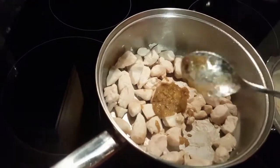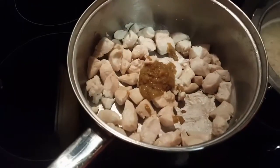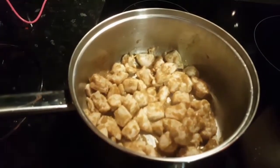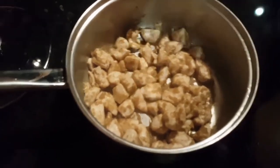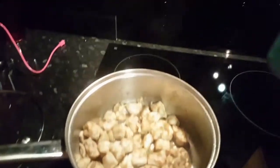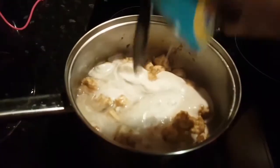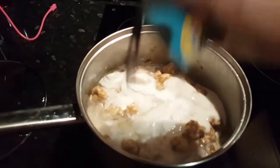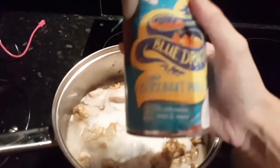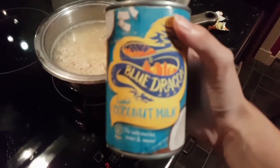I'm going to cook that in for a wee minute or two. And then I'll show you the other stuff I'm going to add. So I've let the Thai green curry paste cook in for a minute or two. Now I'm going to add the coconut milk. Yummy. It's the light coconut milk, Blue Dragon. Focus, focus. You can kind of see what's going on there.